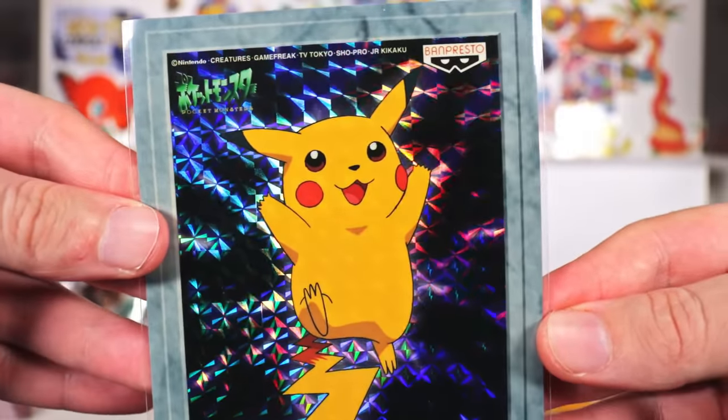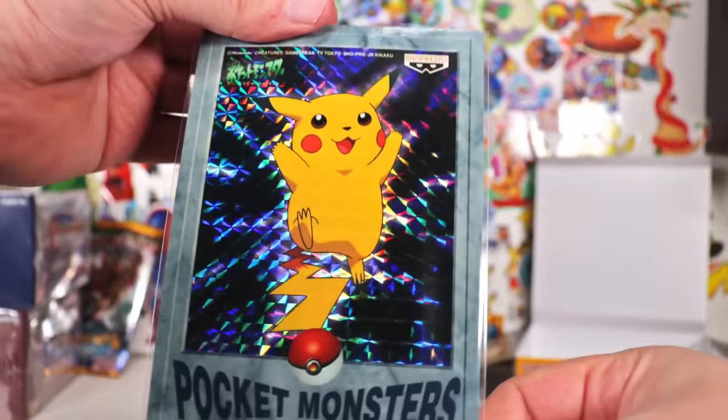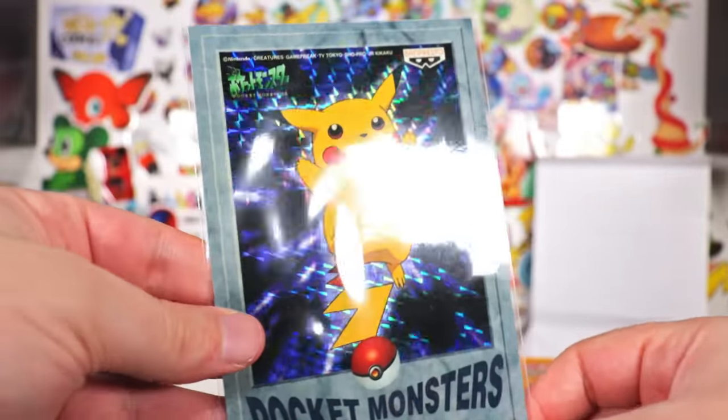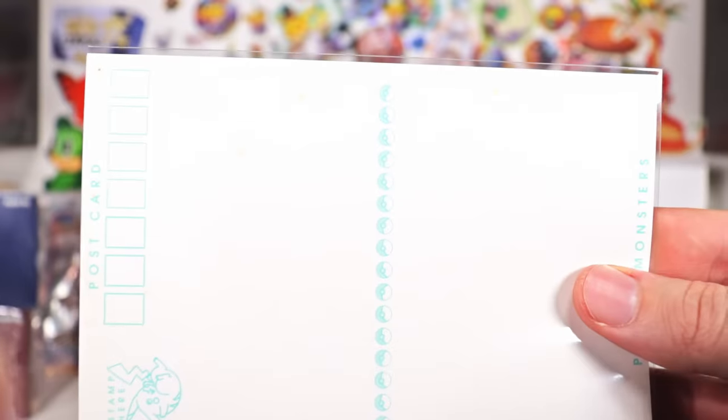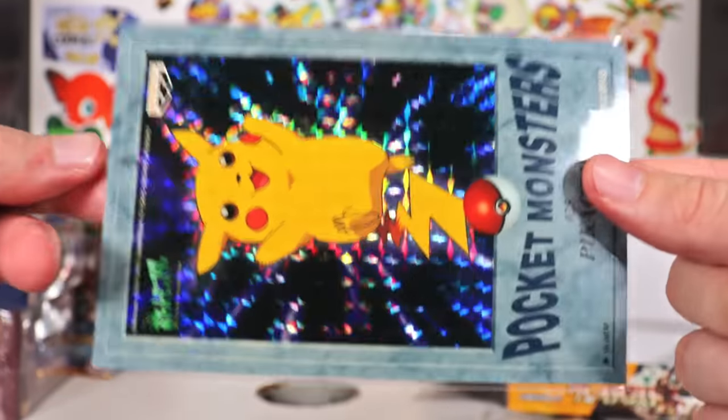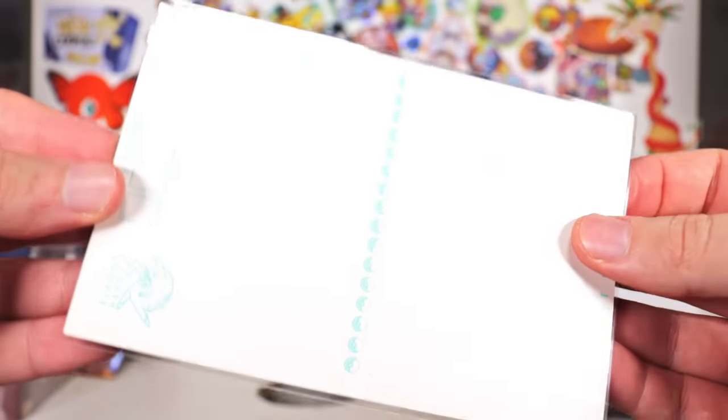By Ban Presto. I think this whole stack is by Ban Presto. But that's another postcard for the collection, and it's holographic. Very cool. Don't know if you can see, but the back has maybe a couple of spaghetti stains on it. I'll still take it. Just means this card has been loved by the previous owner, you know? Used as a sort of dinner plate.